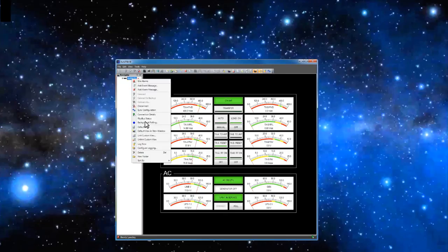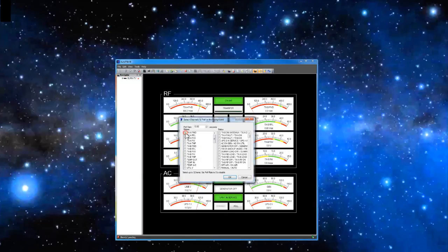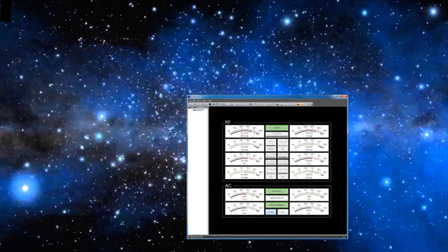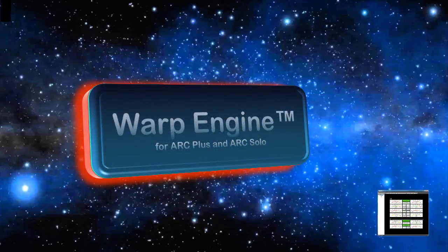First, we'll set up the metering and status channels for Warp Engine to pull, up to 32 values per site. Then we'll disconnect from the site, which we'll do here with the button marked Pull. And notice that the unselected channels are dimmed. Reconnecting restores everything. This feature dramatically reduces the required bandwidth for your connection and allows for a very quick response from hundreds of sites. It's included free with Autopilot and works with Arc Plus and Arc Solo remote control systems.